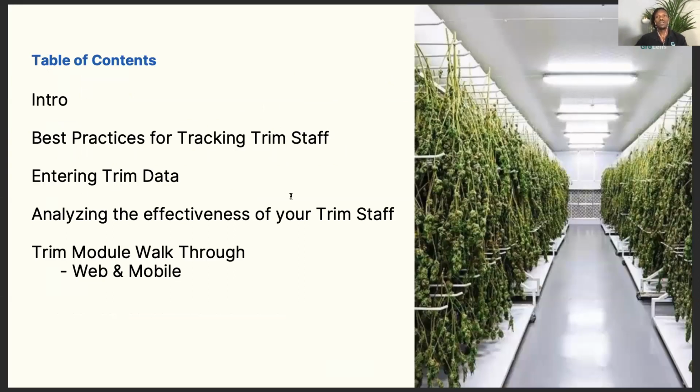So just kind of starting off, these are a couple of things I'm going to touch on. Obviously, give you a little bit more background on us, our company. Then I'm just going to get into some best practices on trimming.